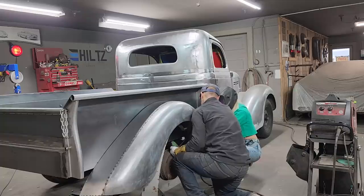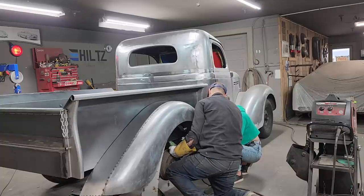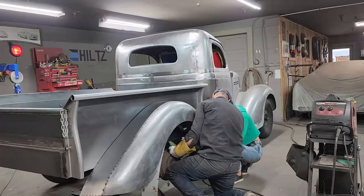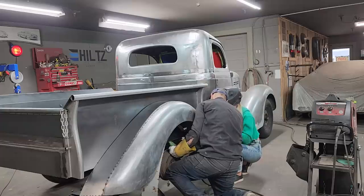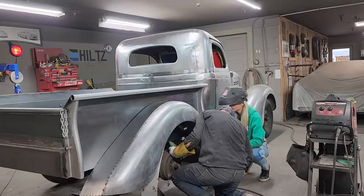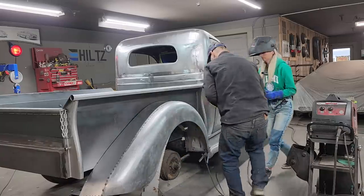Seems like it needs to be cut. Well, they're about welded together again. This is the issue right here. See where it's going down there, where it's tacked on there? That's the issue. And we're getting there. I wonder if I can knock that off.